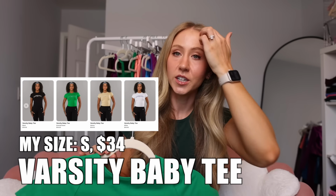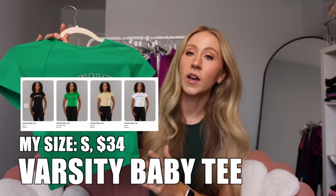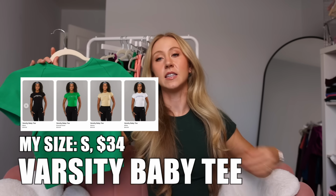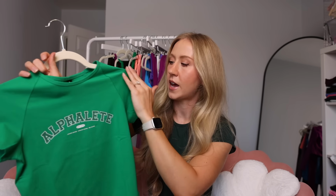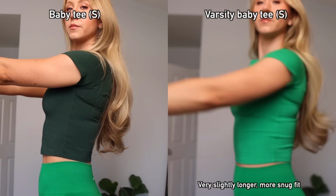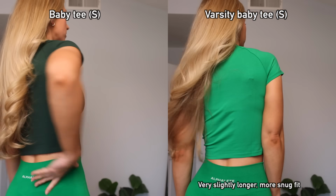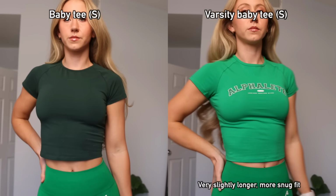And then our last section just has one item. We have the Varsity baby tee. We have that same cotton elastane blend as the traditional Alphalete baby tees. I'm wearing it right now. This one's just more heavy on the branding. So it has a cotton feel, but it has stretch to it. We have a crew neck, Varsity Alphalete branding. When I measured these two next to each other, this one does look about 3/4 of an inch longer, but I have also washed and dried this one. So overall it is a very similar fit to the regular Alphalete baby tees, but let's try it on.